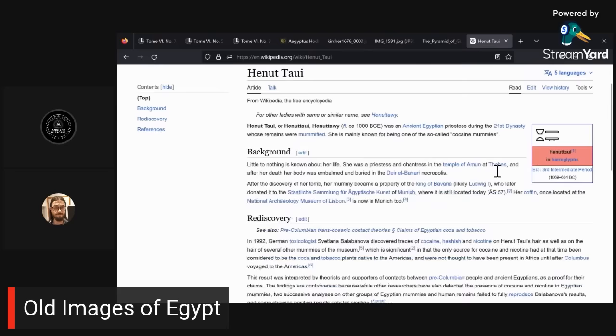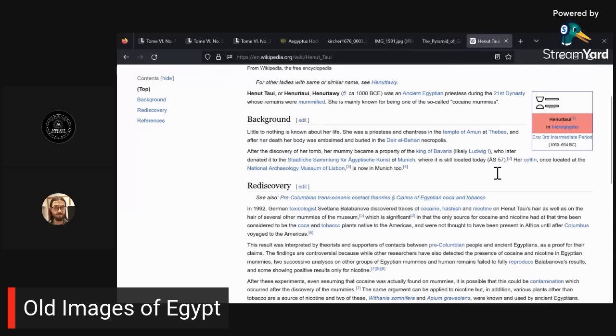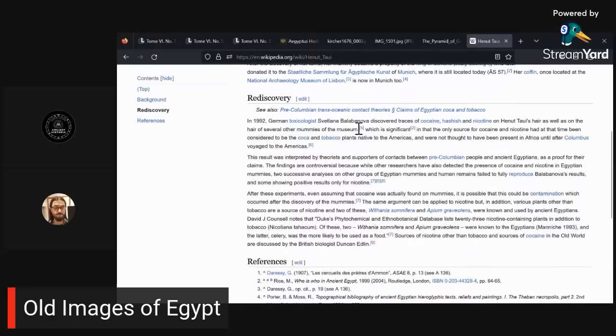They combined that and The Mummy to come up with Brendan Fraser's back. But yeah, we'll have a look at the rediscovery. But this is what it was based on.